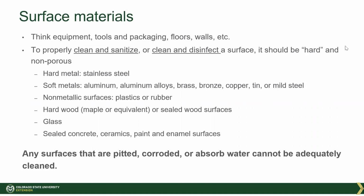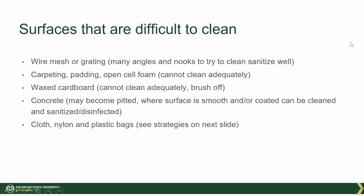Next slide, please. There are some surfaces that are especially difficult to clean because they have areas that are hard to reach, or they have a lot of nooks and crannies. Think of an English muffin, maybe. Some examples of those materials are wire mesh or grating. If you have that type of surface, you're going to need to use some sort of brush to get into all of those tough to reach areas.